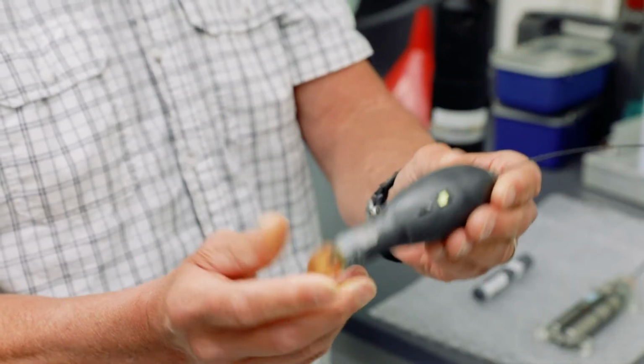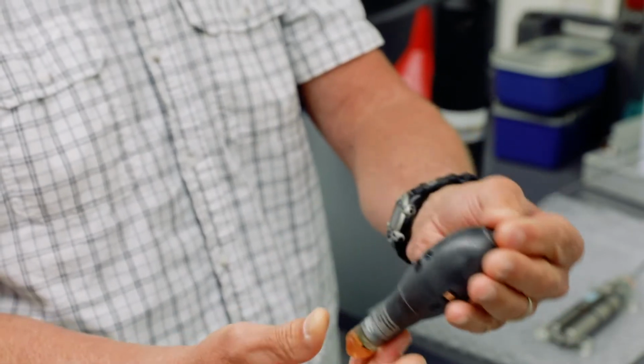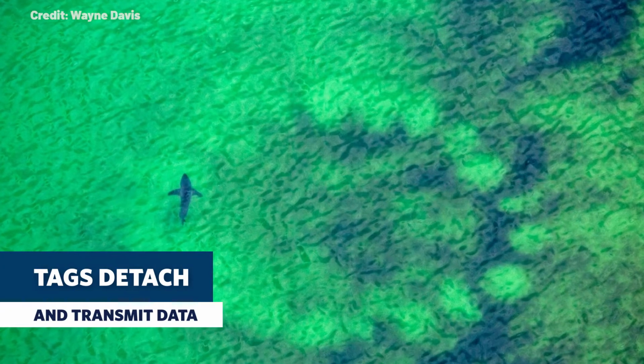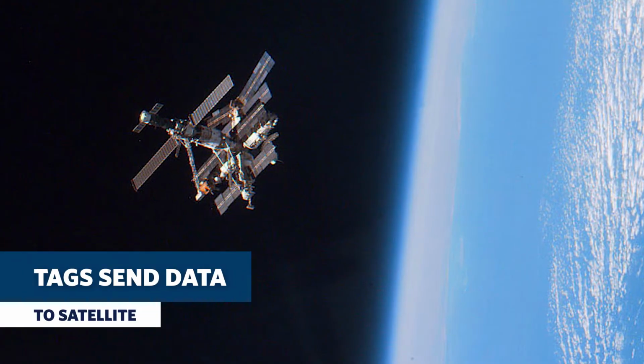What this tag does is we put it on a white shark, it records temperature and depth information every 10 seconds and just logs it. So it's a data logger. What it does also is at a time programmed by us, it will detach from the shark, float to the surface, and transmit data to a satellite.